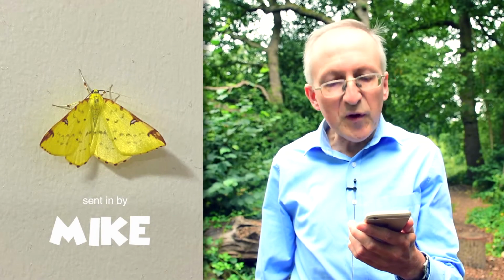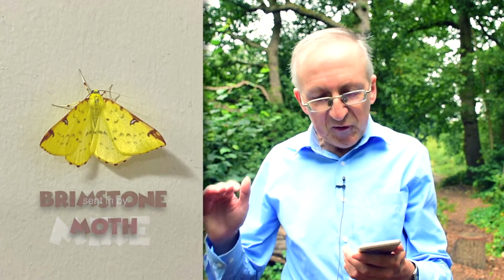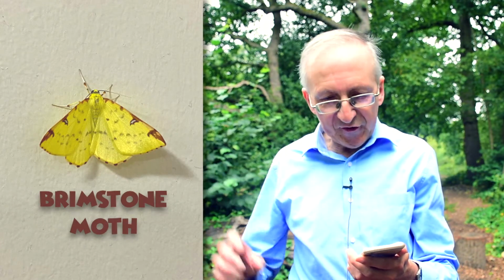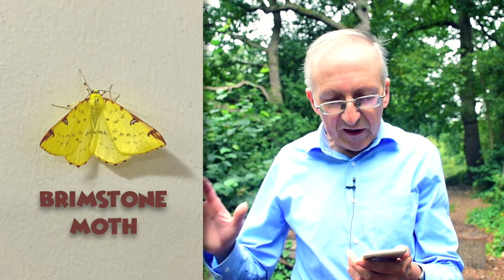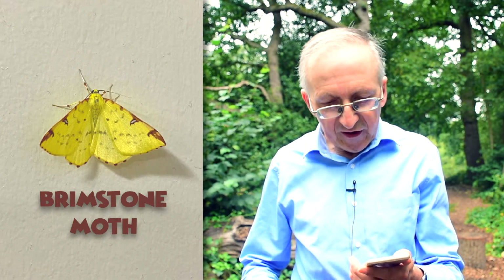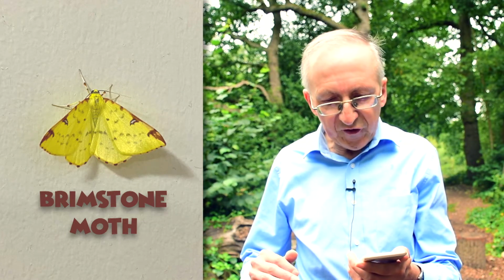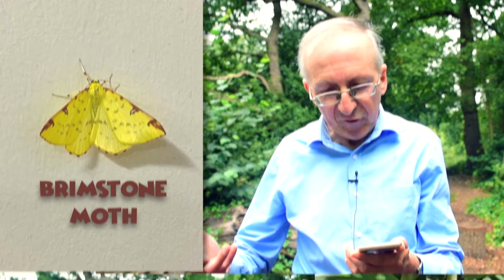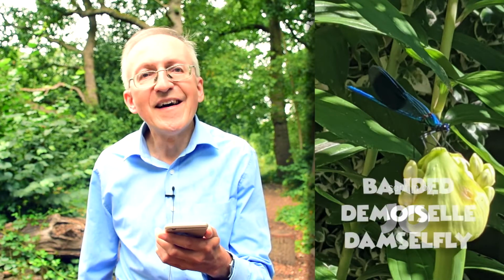So we have a brimstone moth here, not to be confused with the brimstone butterfly, which is quite a different creature, but they are the same bright lemon yellow colour. This mainly flies at night. It's attracted to light, but you may well find it sitting at rest on a wall or a tree trunk during the day.